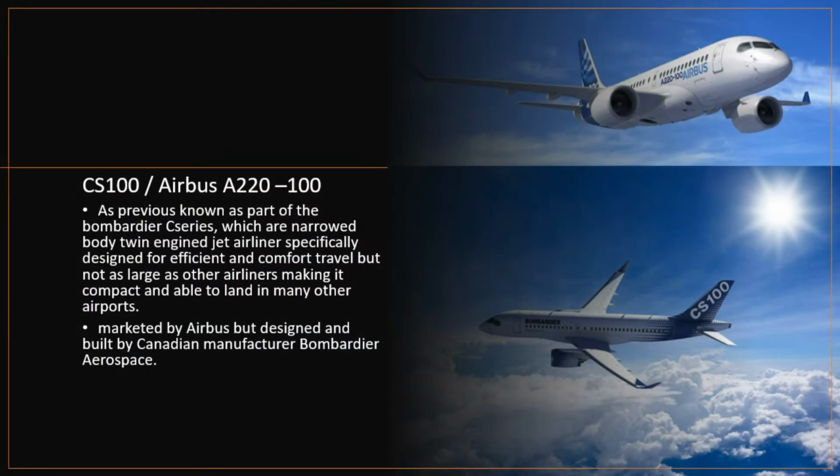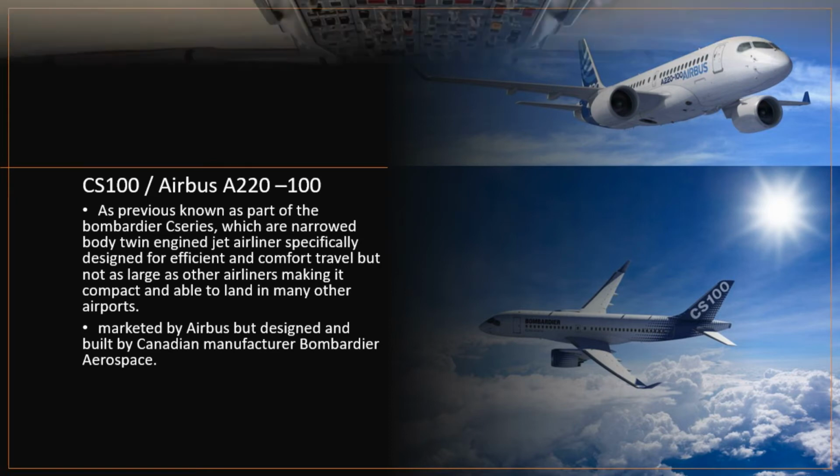As previously known, the Airbus A220 was designed from the Bombardier C Series, which are narrow-body, twin-engined airliners specifically designed for efficient and compact travel, but not as large as other airliners, making it compact and able to land in many other airports. It was originally marketed by Airbus, however designed and built by Canadian manufacturer known as Bombardier Aerospace.